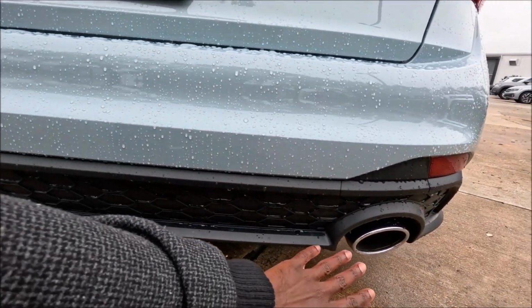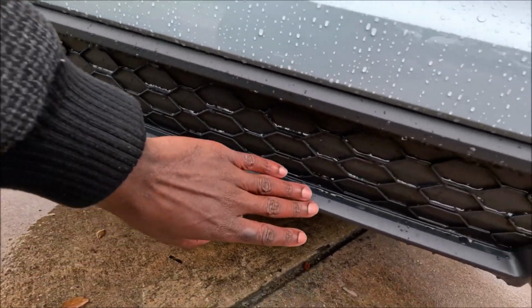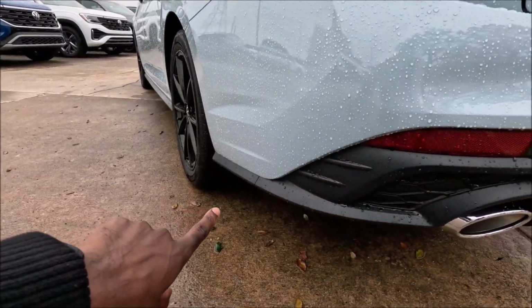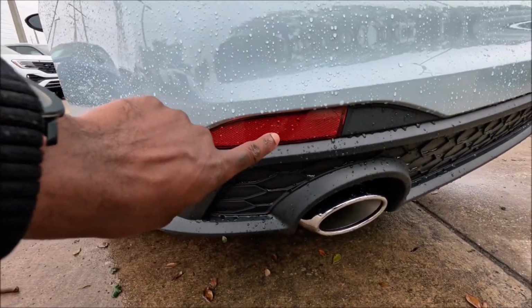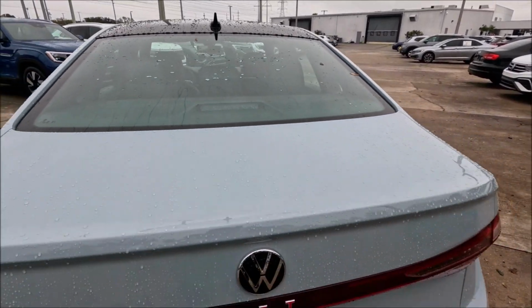With the GLI, we also get the oval dual exhaust tips, which you guys have heard what that sounds like, and you know that it's pretty good, right? We do have the faux honeycomb grille for the rear diffuser, and again, that black plastic cladding that flowed from the side skirt goes right into the rear diffuser, giving it styling, but also protecting that Monument Gray paint, with the red reflector there as well. And putting this all together, you do have the third brake light right there on the rear shelf when it comes to the passenger seats.